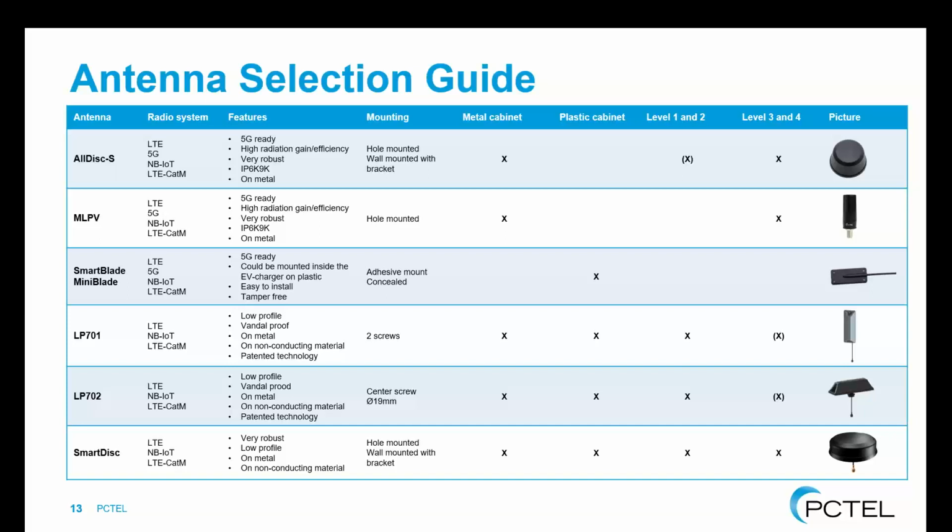And here, of course, the sales team at PCTEL are happy to support you with any questions and suggestions when it comes to which antenna to pick and also to use in different applications.